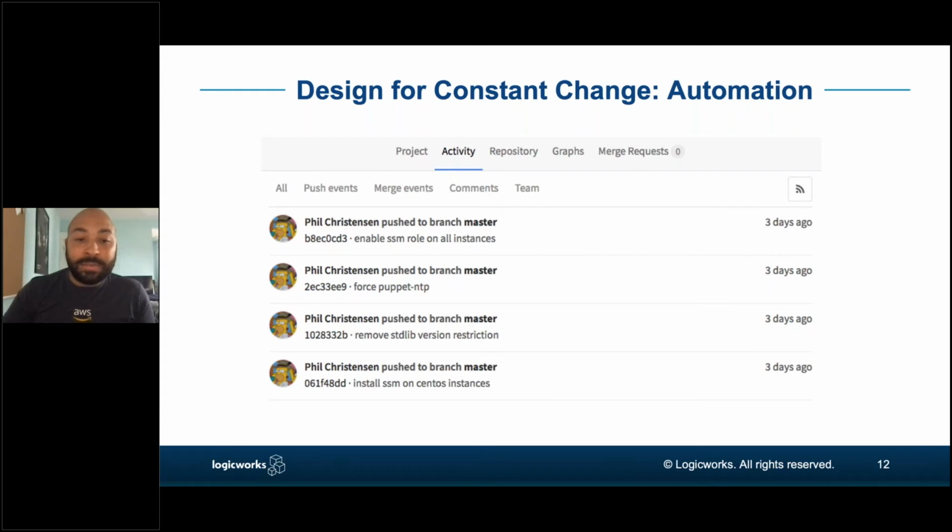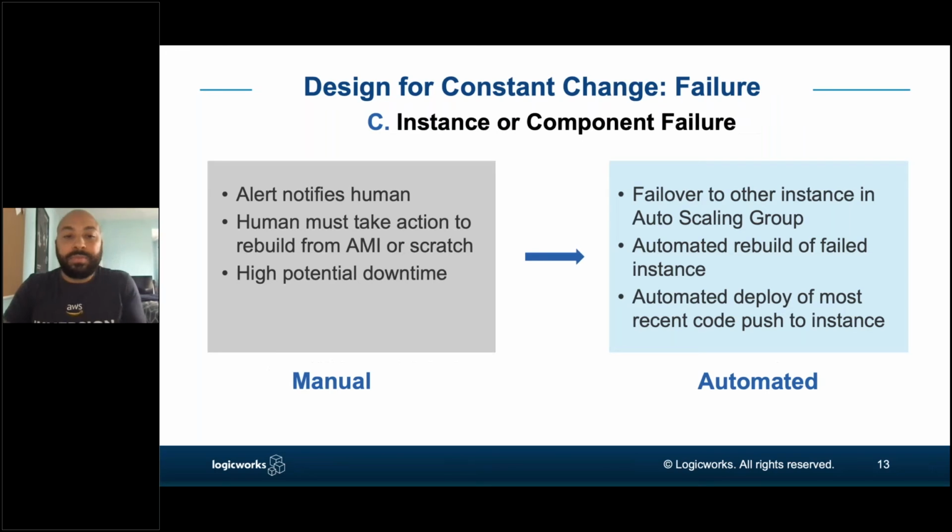As you can see here, you can make multiple updates in the same day. One of my colleagues, Phil, as you can see here, made 4 updates to the same master branch in the same day, so that we can maintain that Git versioning, so that we can see these changes happened. Oh, if that actually was a bug, let's roll back, let's bring it back to this version, instead of having to impact your production workloads and have an outage for your customers.